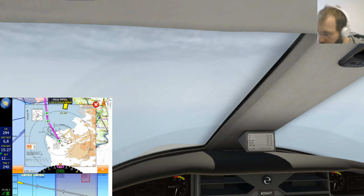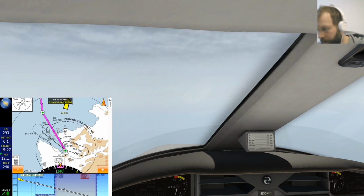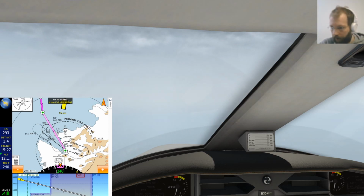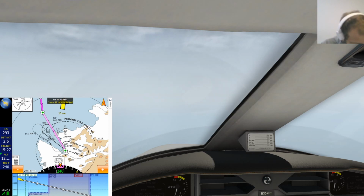Okay, let's have a look at the approach chart. That's up here, that's Barbie. That's basically the Barbie to Papa arrival. And what we will do is pick up the holding pattern here, fly the outbound leg, the inbound leg, and then follow the VOR-DME approach, which is here, this outbound on the radial 306 to 4.2 DME Portoroz, then a right turn, and then inbound on the runway 15 final approach course. Let's see if we can dial in the ATIS.